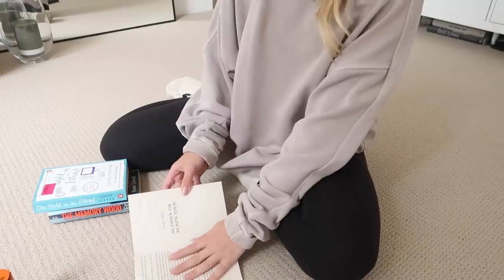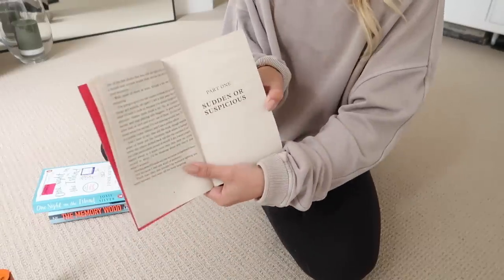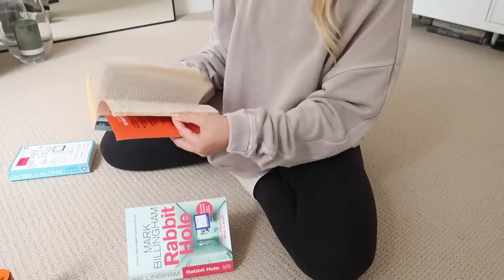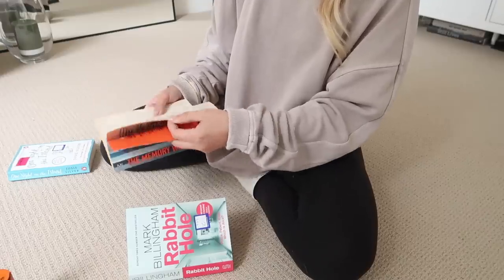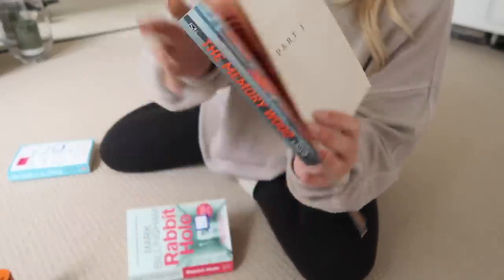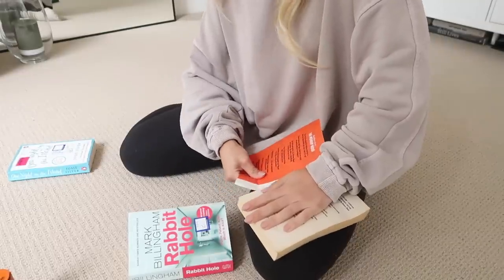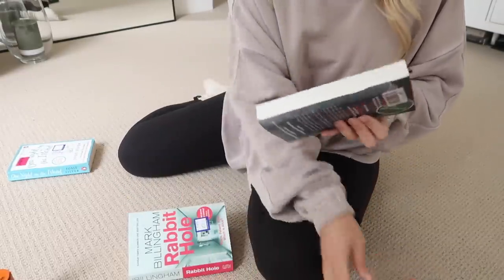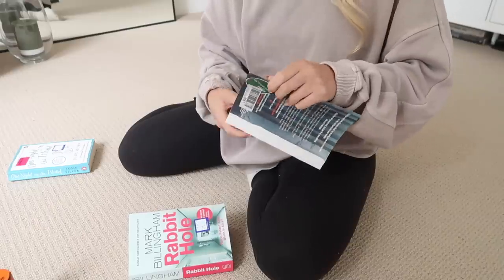Oh, that could be good. Part one, sudden or suspicious. That could be a good top page. Or that one, even better. Just plain and simple, part one. Just like so. So you're left with a white binder. Obviously take off the back cover as well.